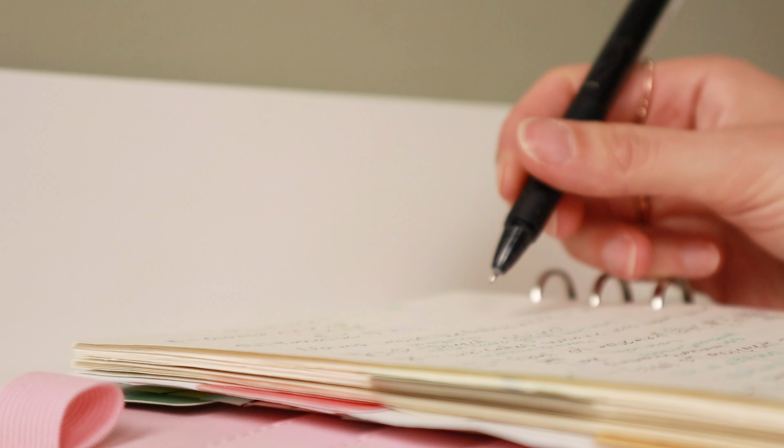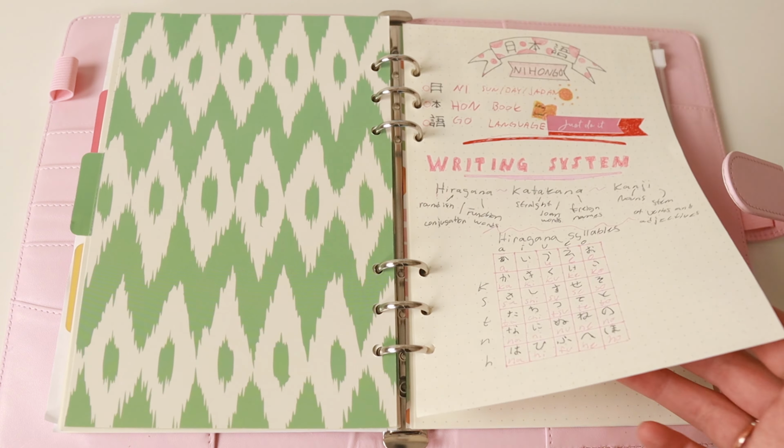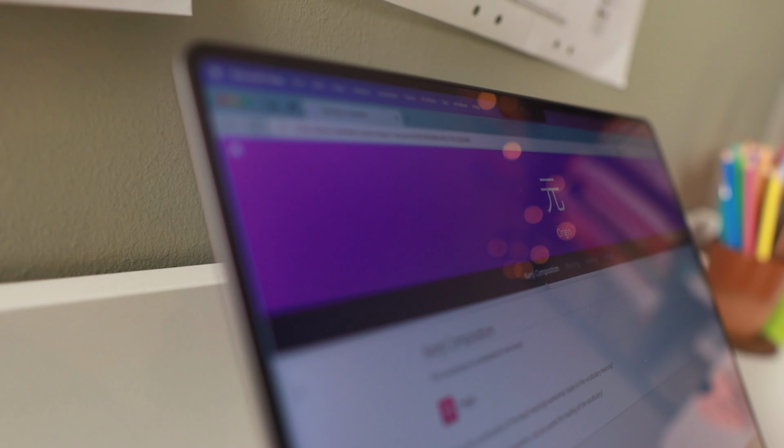So recently I've been so into learning Japanese. It's a beautiful language, rich with culture, and freaking difficult, if I do say so myself. But I do love a good challenge.